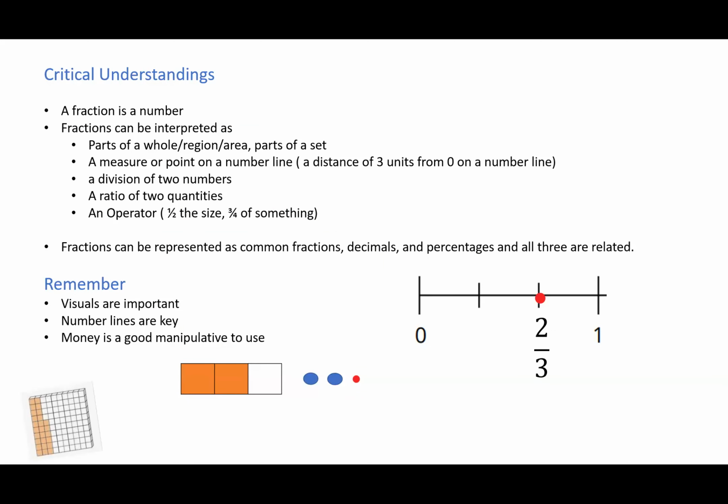So a fraction is a number. That's really important for them to know. Sometimes we say fraction number, but they need to know that it is a number. That fractions can be interpreted as parts of a whole, a region, an area, parts of a set, a measure, or a point on a number line, and the measure is the distance. So a fraction is also division.